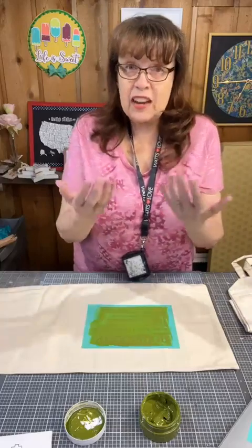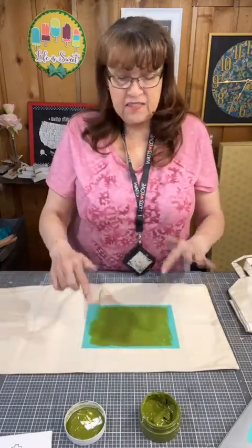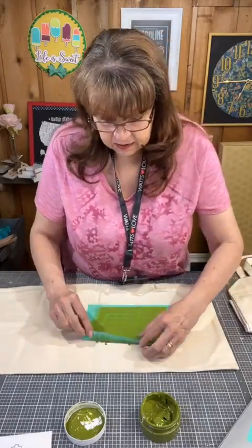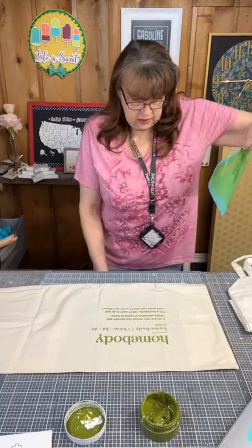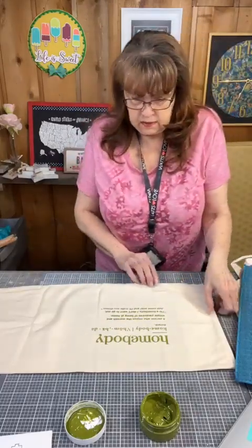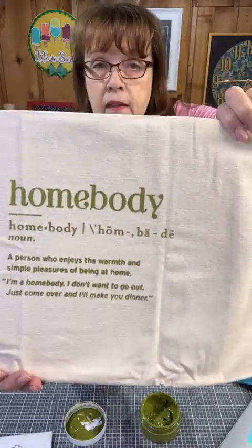So I'm going to check to make sure I don't have any ink on my fingers, because like I said, if I get any on this fabric, it's going to leave a stain. So I'm going to peel that off. I like it. I like it. Let me put this down. So here is my pillow.